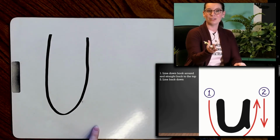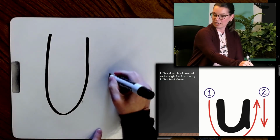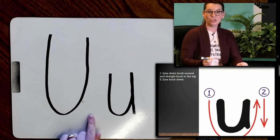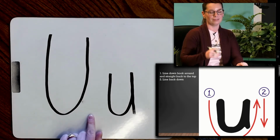This is a lowercase u. Name this letter, u. Sound this letter, uh. Pens up, line down, hook around, straight back up, line down. We have written the letter u. Name this letter, u. Sound this letter, uh.